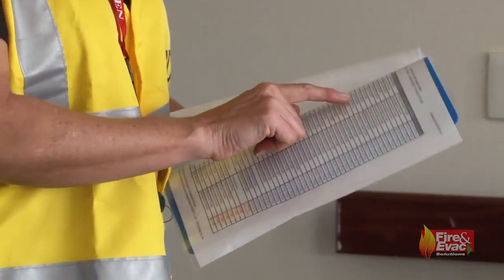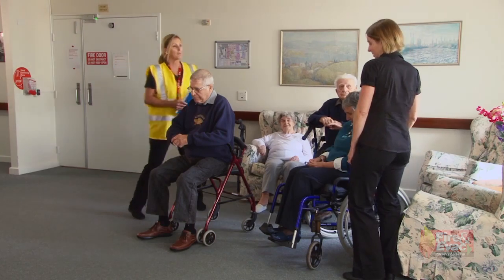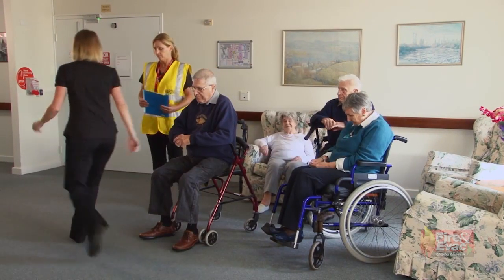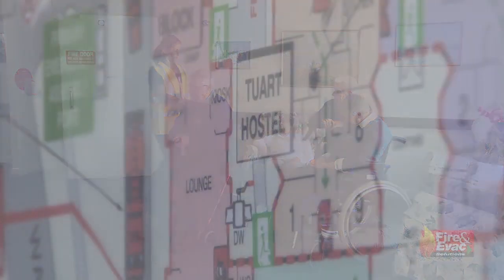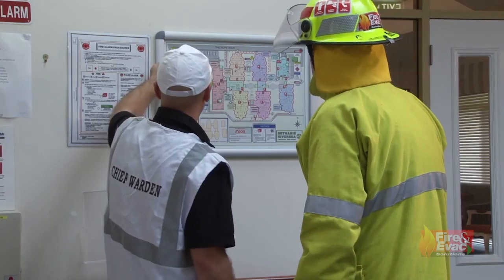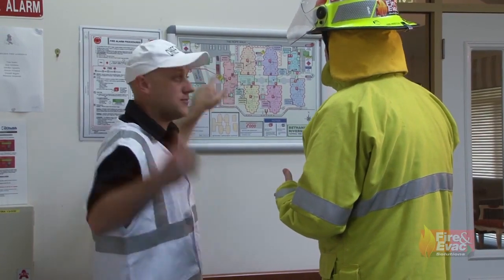Sue conducts a roll call for the residents from Tuart Wing. Mrs. Brown is missing from the roll call, so Sue asks Erin to conduct a secondary sweep to recheck rooms and other areas such as linen cupboards. Meanwhile, the arriving fire officer receives a handover from the chief fire warden.